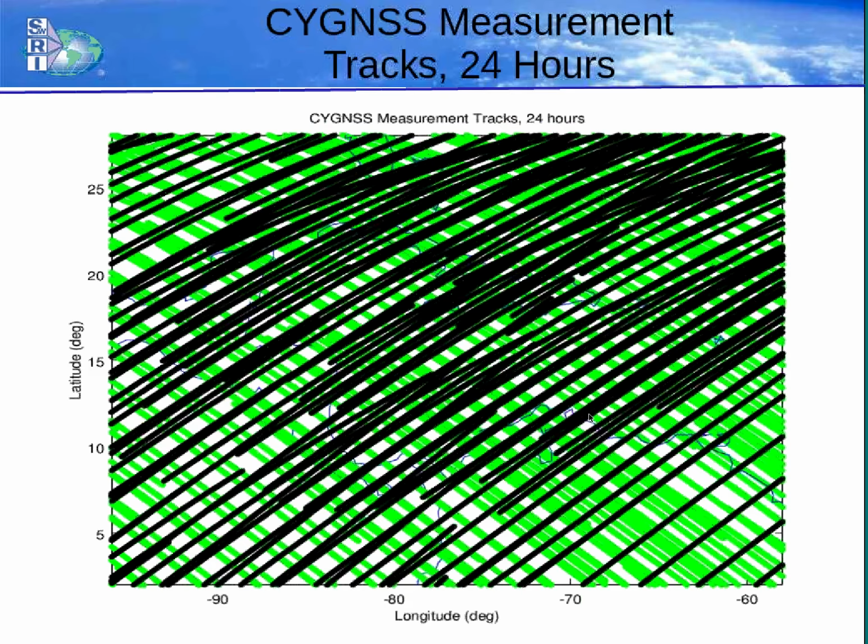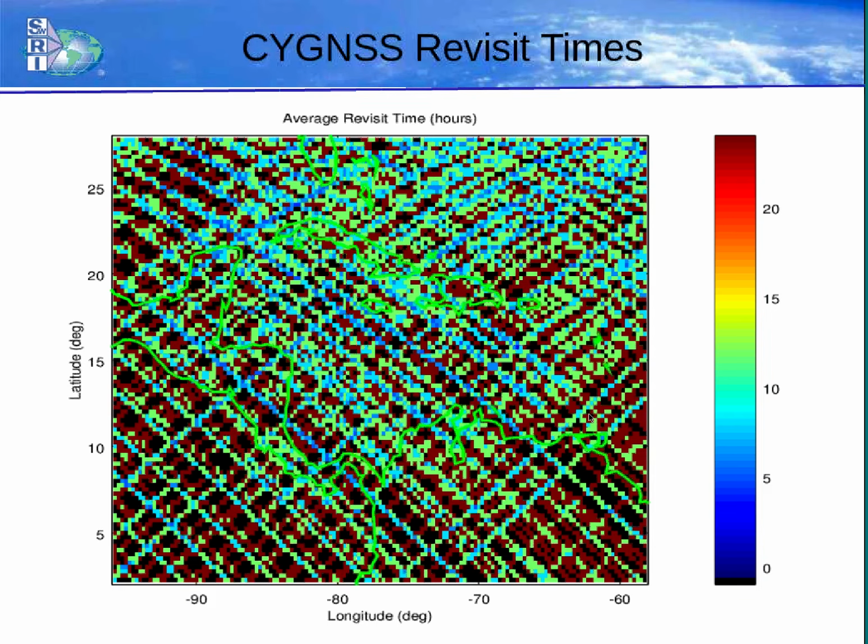And I haven't even included TechDemoSet, so TechDemoSet's coming over this area as well. This is revisit time, so this is kind of hard to determine. I wanted to show this just because over a day, you can see that sometimes these points here in red only get hit once per day, so you're only going to get one measurement in these boxes per day.